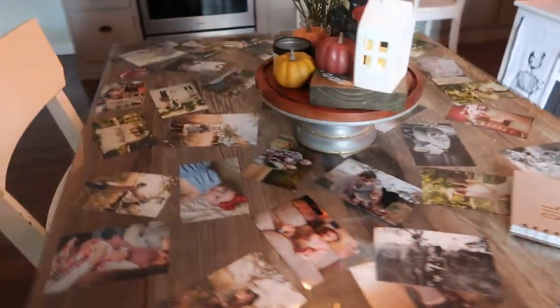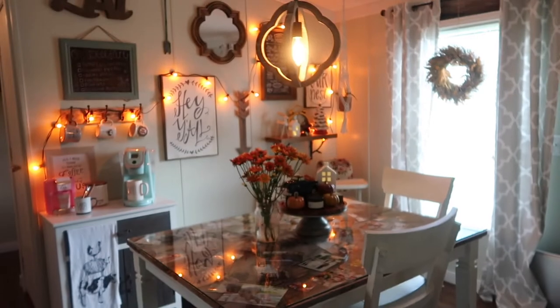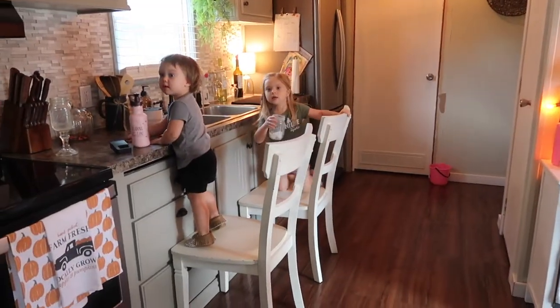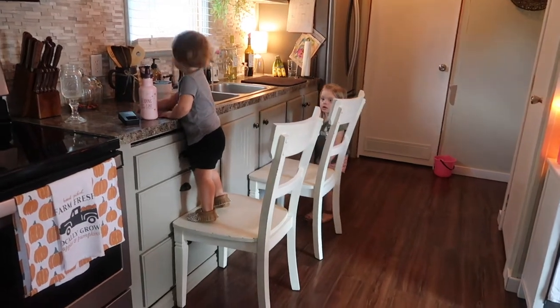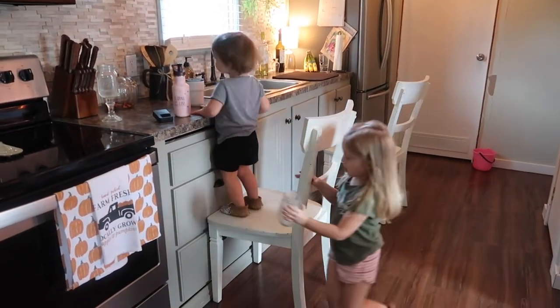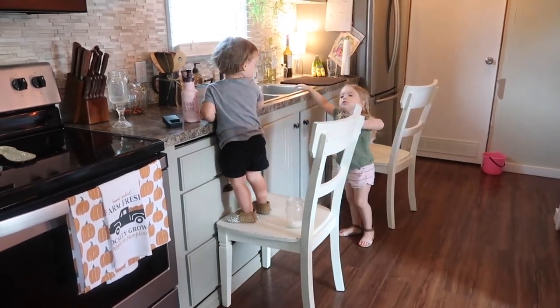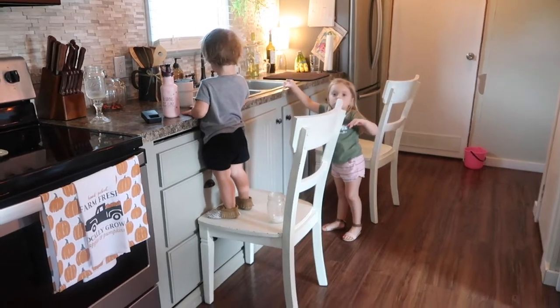And I love it. I love my little table. I think it's just so cute. And it looks really good in my dining area. I just love it. The girls are over here. This is what they do. They pull the, sissy, you can't have that candy. They pull the chairs over here. Hey, don't push your sister. No, no, no, no, no. I'm just gonna get a water. It's okay.